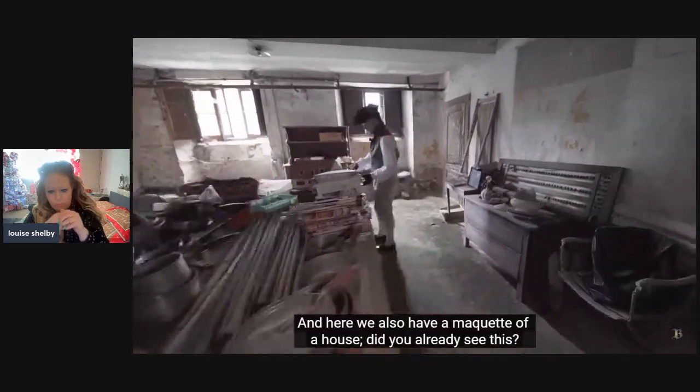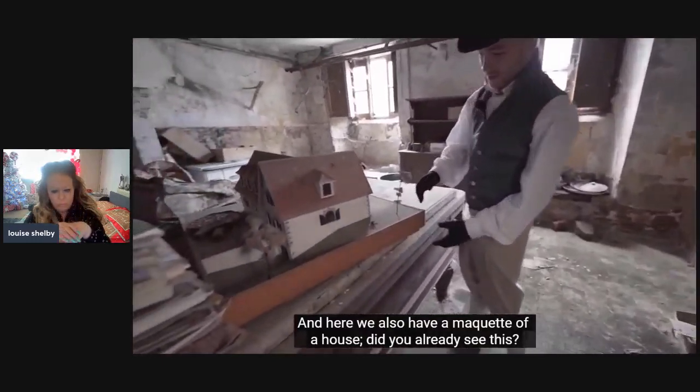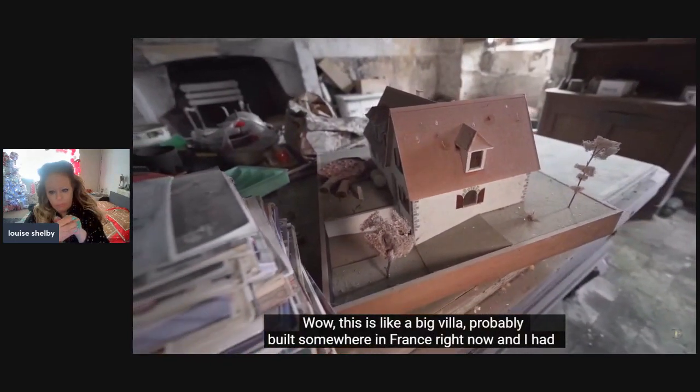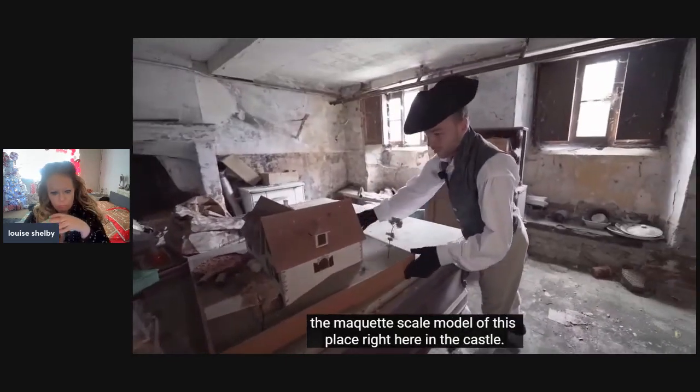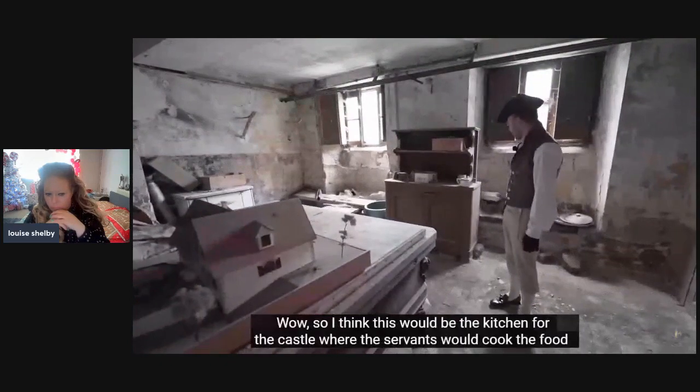And here we also have a maquette of a house. Did you already see this? Wow. This is like a big villa, probably built somewhere in France right now. And they had the maquette, the scale model of this place right here in the castle. Wow.